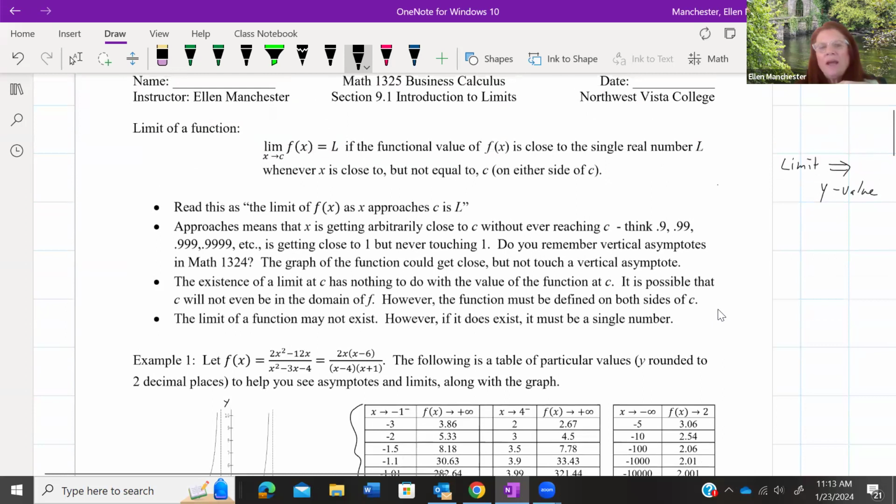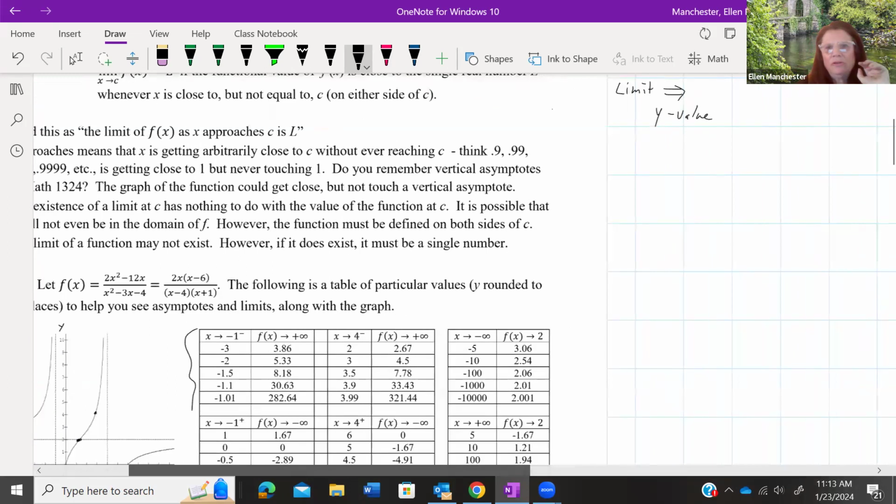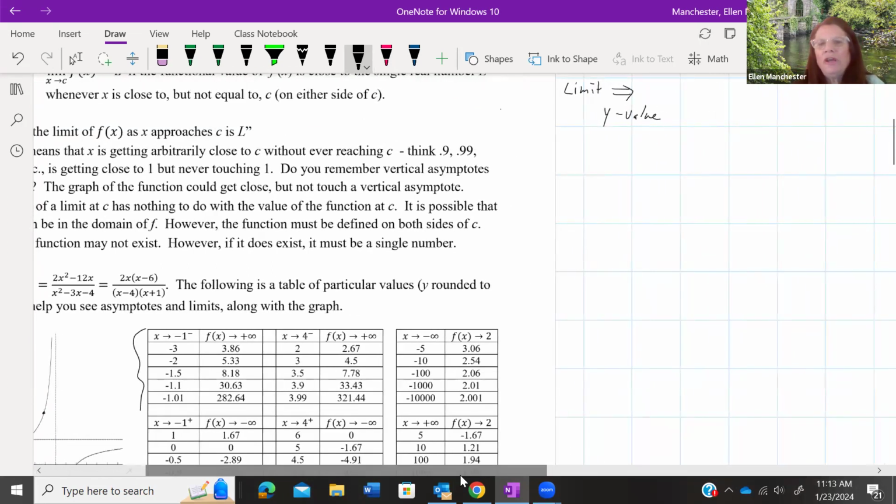So limit just means y value. So a lot of times what happens when you're learning something new is you have to adjust your thinking and go, all right, what does that term actually mean? So a limit just means what's the y value. And so what I'm looking at is there's new notation. Okay. So the notation is, you're going to write things this way.